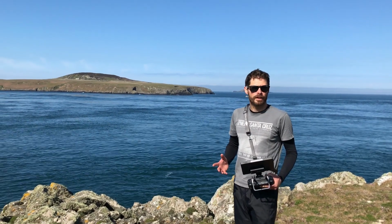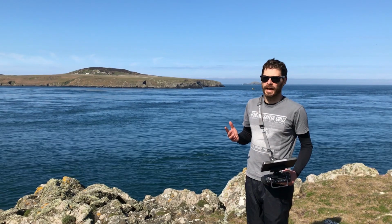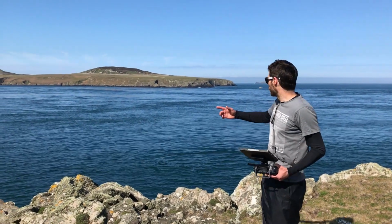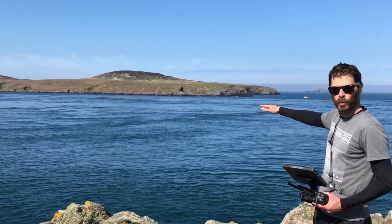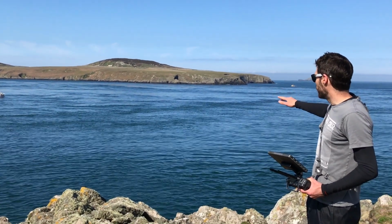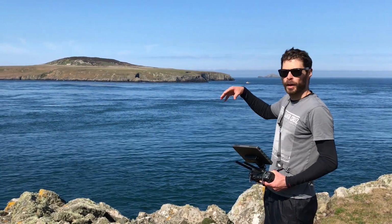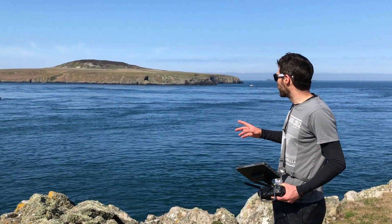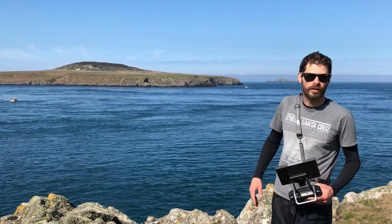So drones would be a really great solution because you can fire up the drone from the land, fly it over your area of interest and try and measure the current. If you look out at the sea here, you can see patterns on the water surface which move with the tidal currents. So the idea is that we will fly the drone up over the water surface, point the camera downwards at the water surface and record video which covers the movement of these features on the water surface.